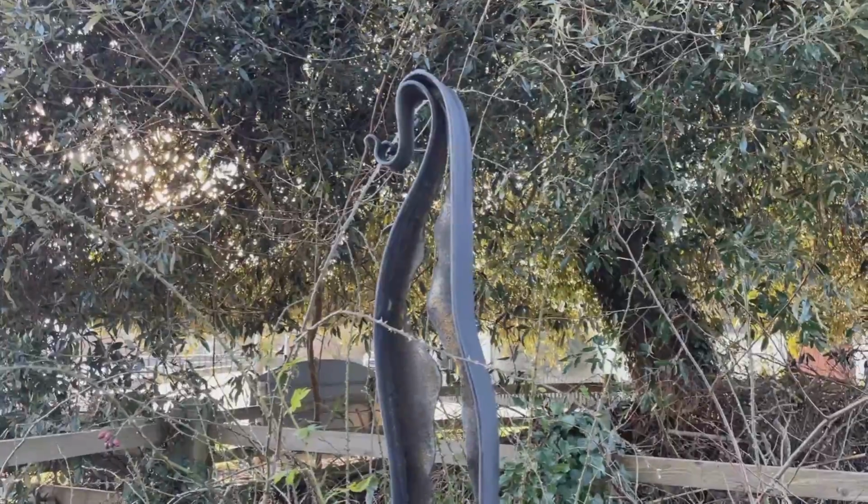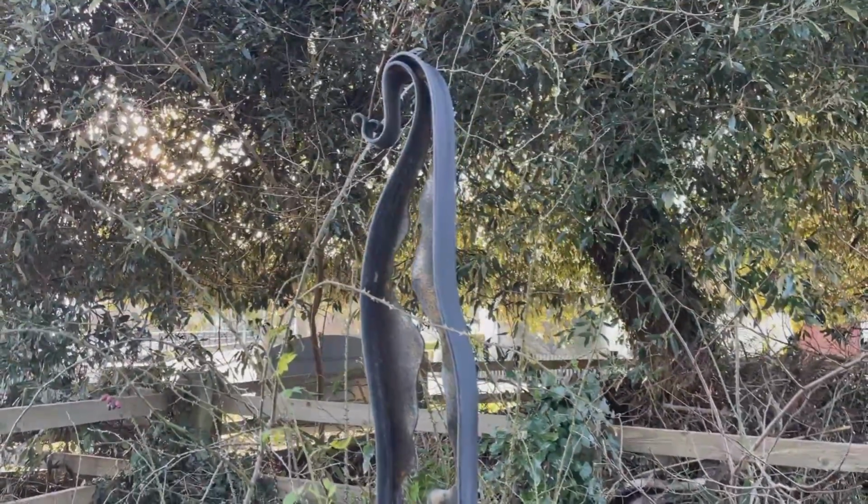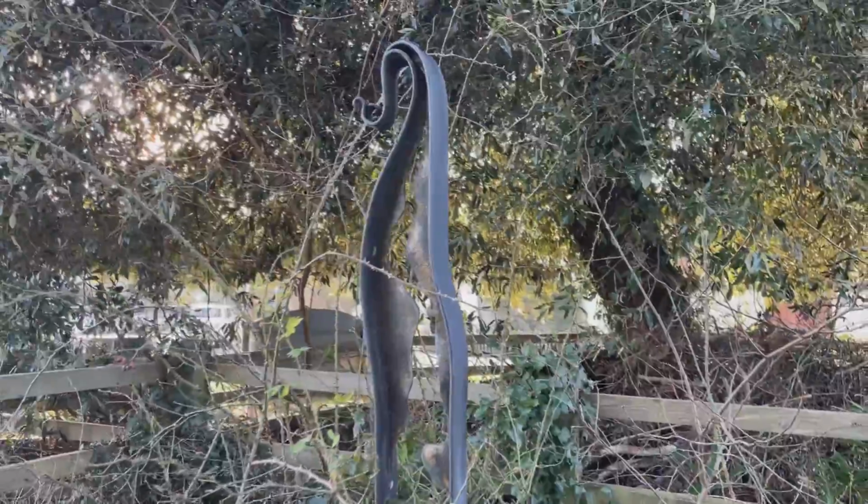I've just come down the slipway down to the harbourside to eat this beautiful apple. It is really, really good. Just waiting for my phone to charge and then we'll be on our way. So this is one of the way markers for the Exe Estuary Trail.